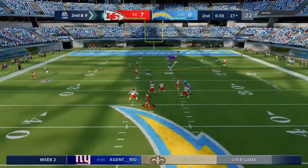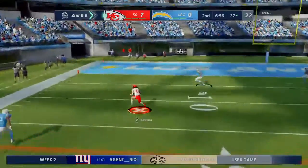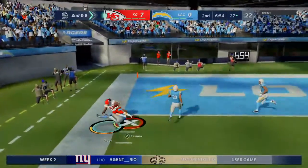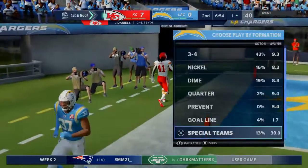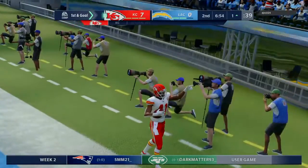Now they'll throw here out of the gun. That's to his running back. It's Alvin Kamara. And he'll be out of bounds. A good pickup there, 26 yards.